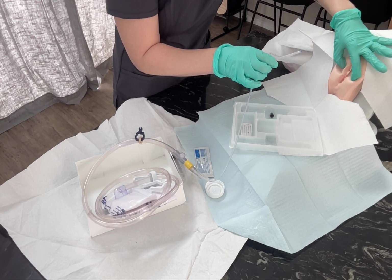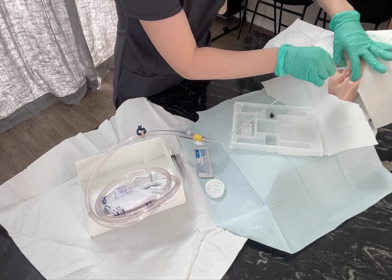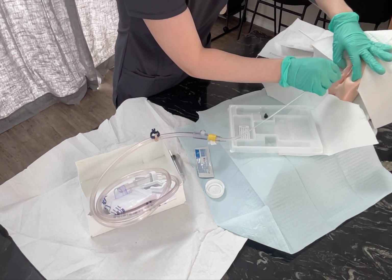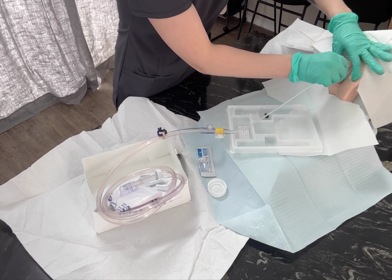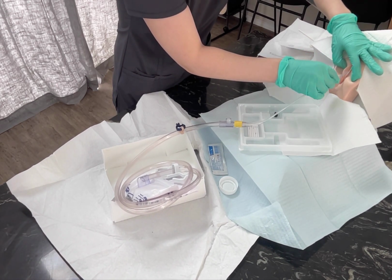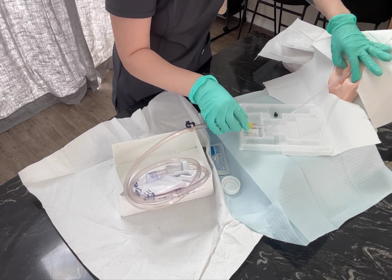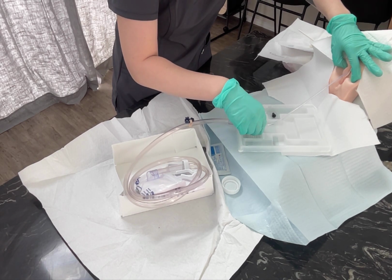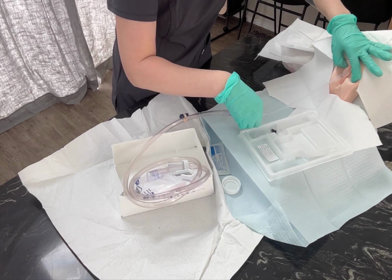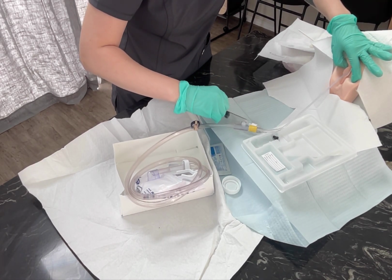Next, Mrs. Smith, can you please take a deep breath for me? Perfect, and then exhale. Perfect. All right, I see urine, so now I will insert it 2 more inches. And my thing came unhooked, so let's attempt to do this one-handed.